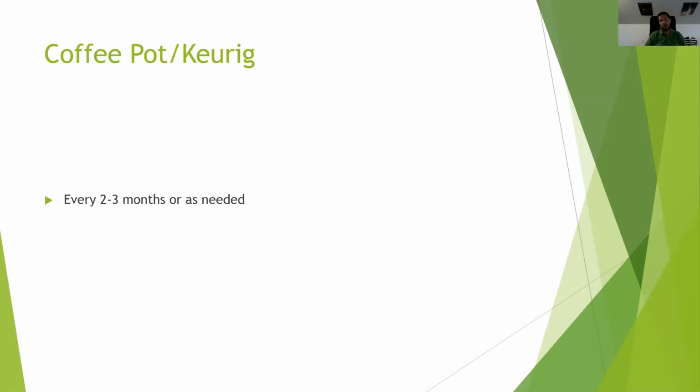Coffee pot and Keurig. This is a simple one. You're looking at the mineral buildups. Some of them have these descaling pods that you can go out and buy. They're kind of like the pre-mixed solution. Or you can just take white vinegar and run it through its cycle a couple times, and it'll actually make your coffee taste a lot better.